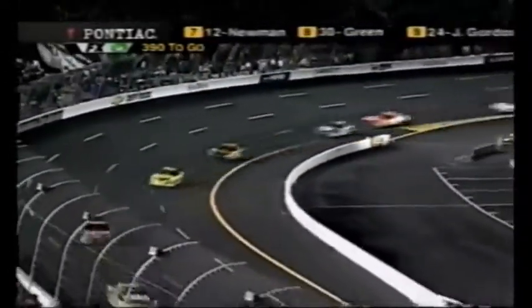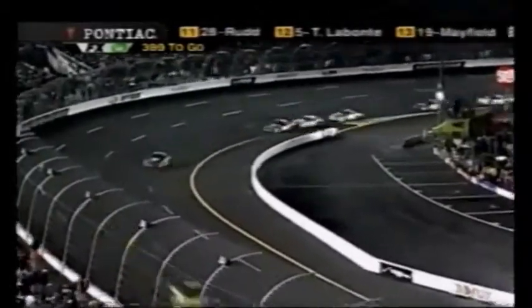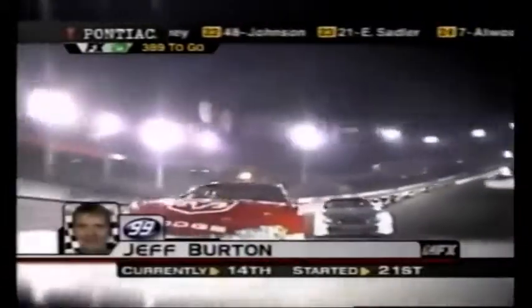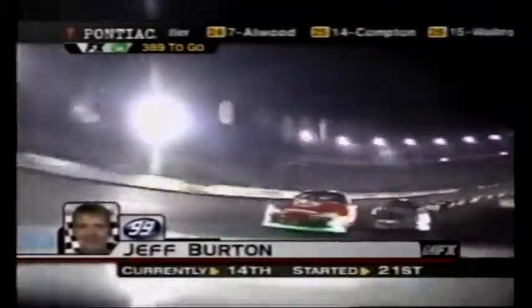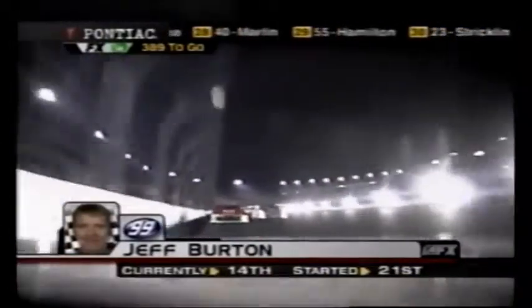Ward Burton, the pole sitter, has led all the 10 laps so far. Dale Earnhardt Jr. has moved into 2nd ahead of his teammate Steve Park. And Jeff Burton has come from 21st position. Burton is up to 14th. I'm really impressed with the job everybody did, getting this thing off, getting going here, and everybody's really using a lot of courtesy. Yeah, what a difference a day makes. Oh, yeah, they saw last night's race.